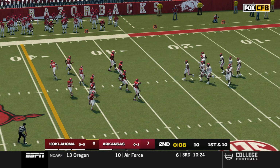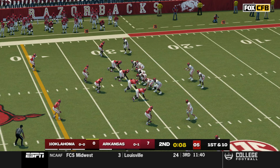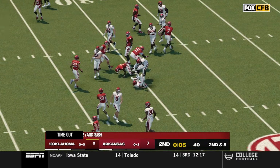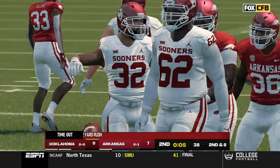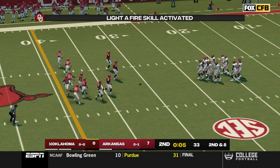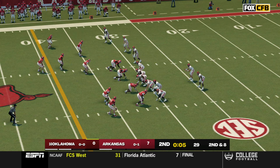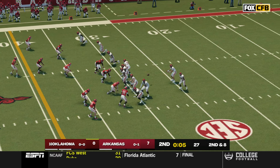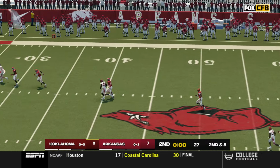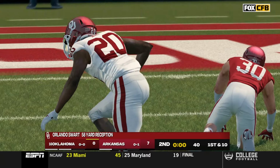First and 10. Ball on their own 29. Gets out to about the 31. A yard, maybe two on the carry. And that was the sophomore linebacker there who was able to get in and make that tackle. Let's see if a quarterback heaves it up there and one of his guys can come down with it. He chucks it downfield. And he's taken down at the 12.